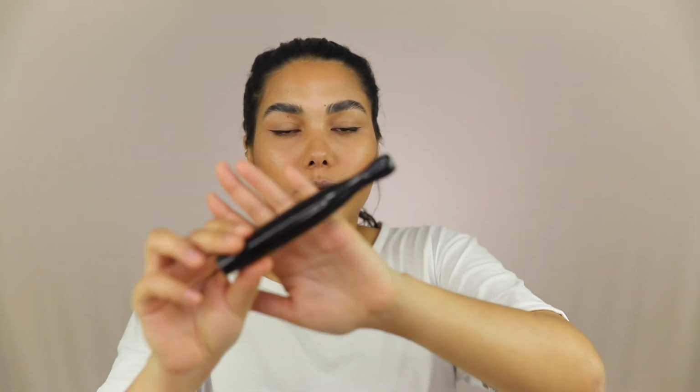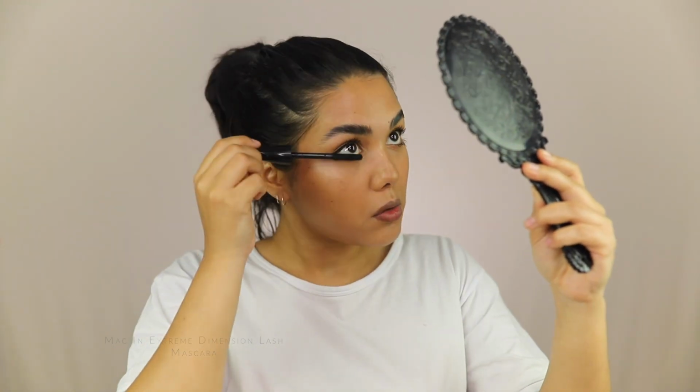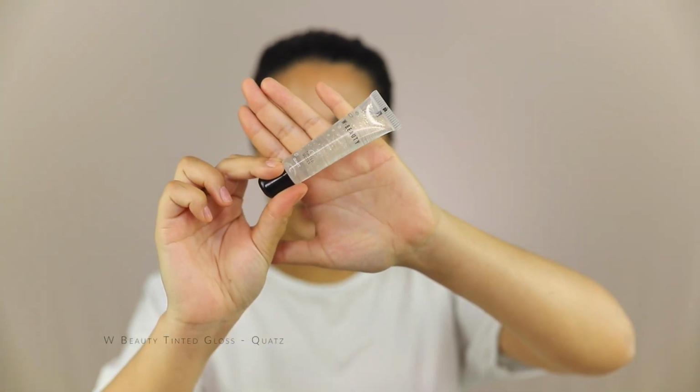I'm going to add our mascara now. You can just use your favorite mascara. I'm going to be using my MAC in Extreme Mascara. And then I am just going to finish this look off with my W Beauty Tinted Gloss in shade Quartz. Okay, that is makeup done.